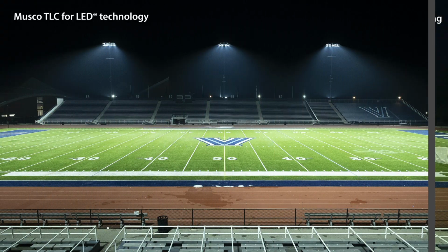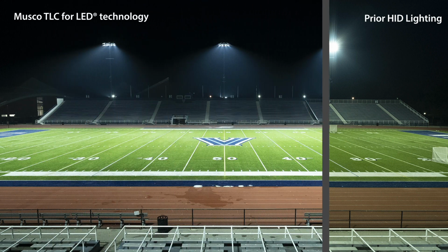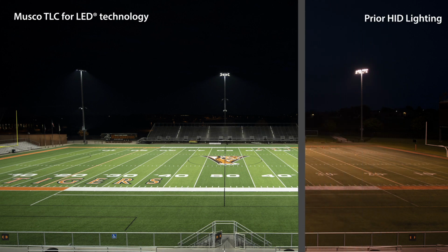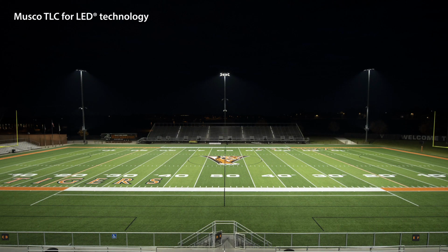While 90% of our work is your local parks and your schools, we do have the privilege of doing a lot of the professional stadiums. We've done over 200 college stadiums. The LED addition to the sports lighting world has meant a lot of retrofits of existing stadiums, and we've been privileged to do the majority of them. So we do have over half of the professional stadiums now with Musco LED lighting.